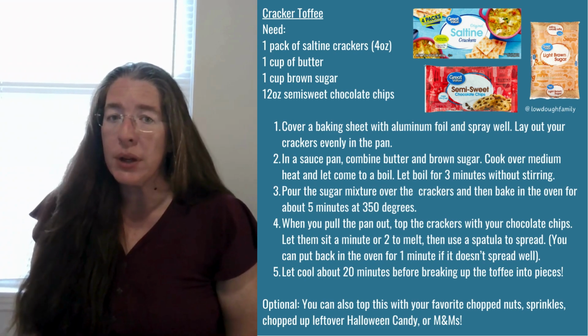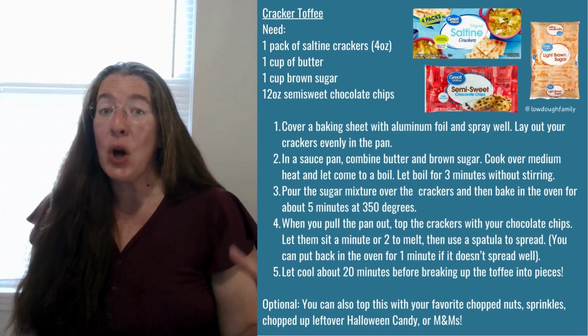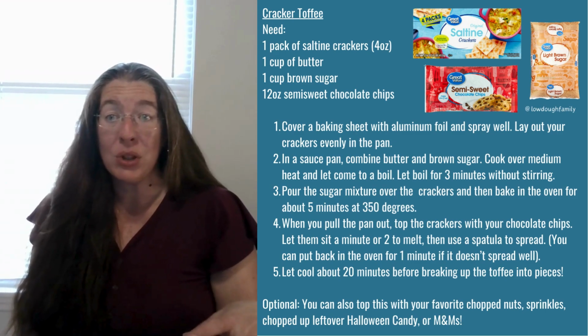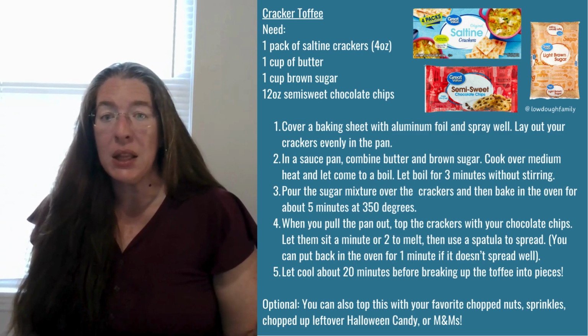When you pull it out of the oven, we're going to top it with chocolate chips. And I just let it sit for a minute or two because all that heat coming off of that toffee, that brown sugar mixture, it's going to heat up your chocolate. Okay. And then I just use a spatula and I spread the chocolate out nice and thin.